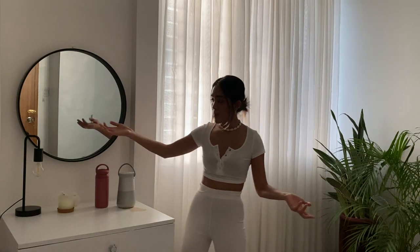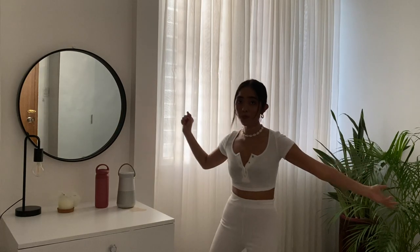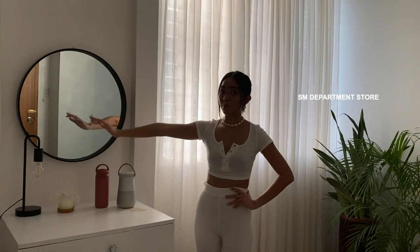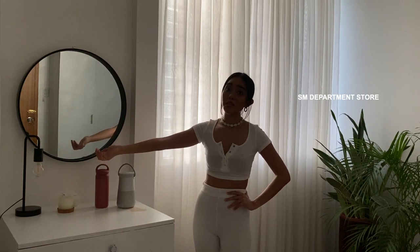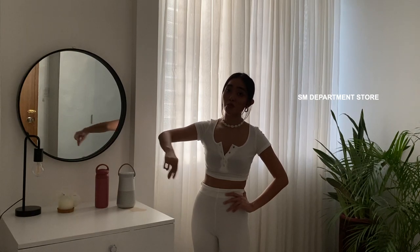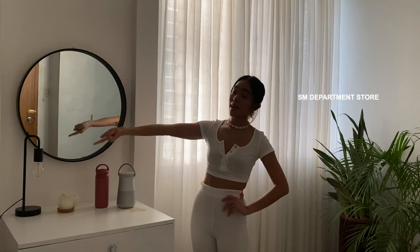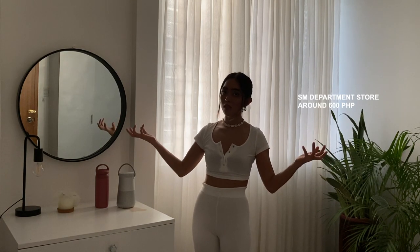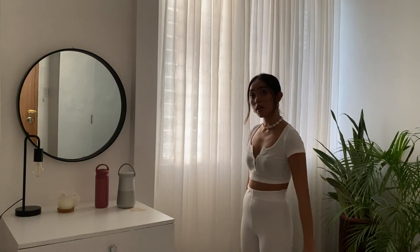And then my lamp. My lamp is from the department store, SM Department Store. And online, this is probably expensive. Probably gonna get you around 5,000, 10,000. But I got mine for 600 pesos. And it looks literally the same as those expensive ones. So not bad.